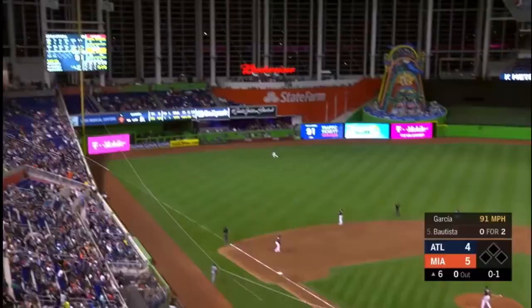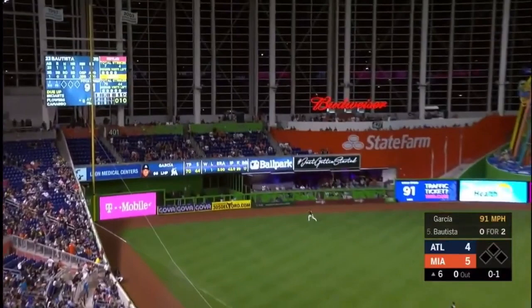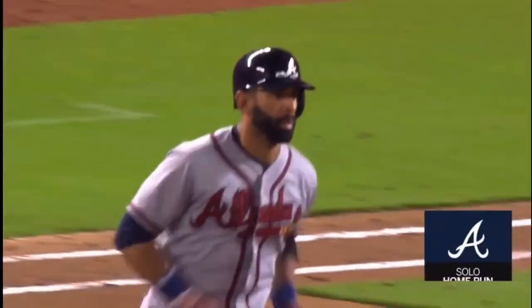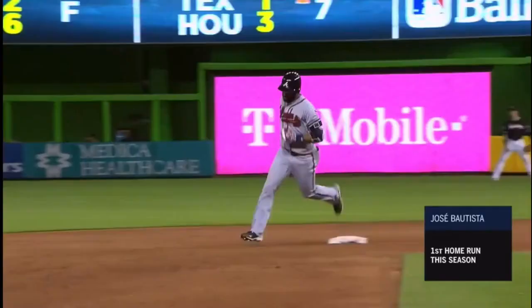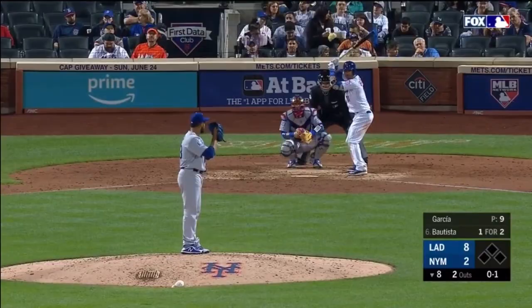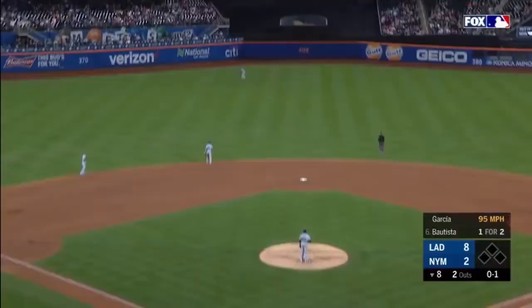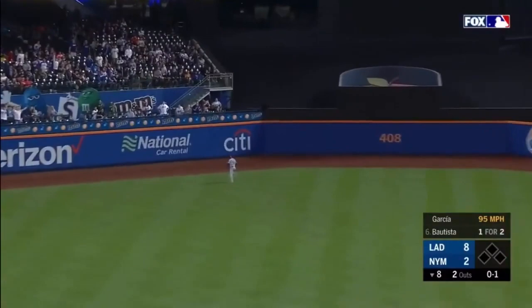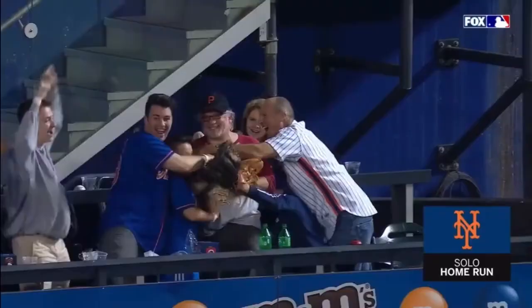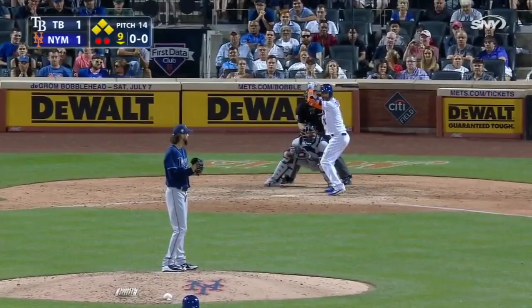High fly ball hammered toward left. Back goes Dietrich to the wall, and it's gone. Bautista with his first homer as a Brave ties the game. Obviously, to trade one of the two, and they can't do it unless they get the right deal. Bautista climbs the ladder, sends a mammoth drive to center, and leaves the building for the second night in a row. Jose Bautista recapturing some of his power from his youth. His fourth home run of the year is.